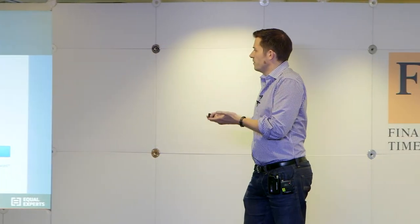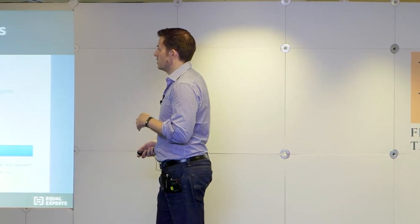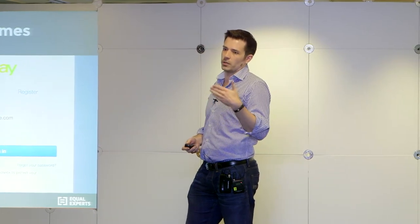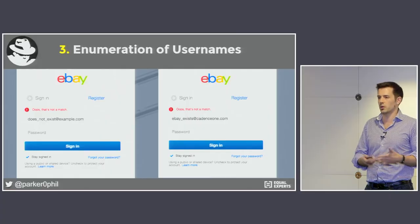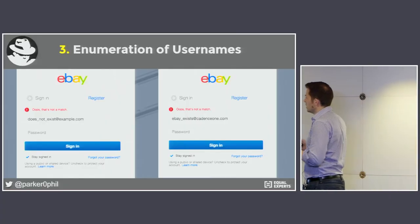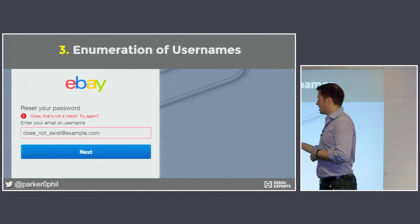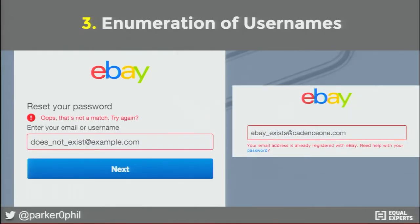If you enumerate usernames, then it means that people can target phishing attacks, they can guess passwords more easily because they know they've got a correct username, competitors can target your clients, et cetera. So considering that's a good thing, why, when I go and reset my password, does eBay tell me that the email address doesn't exist on the system? And why, when I go and register, does eBay tell me that it does exist on the system?